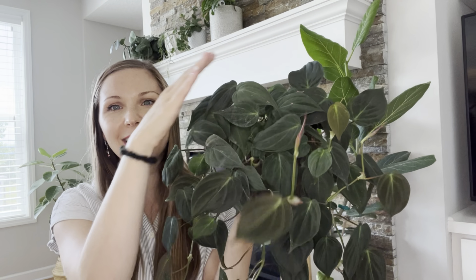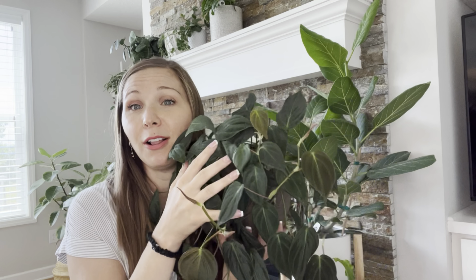My dad, shout out to my dad, he is always like, don't touch your plant, don't touch your plant. I'm all over them. I am all over my plants. I touch them, I take care of them. I want to see what's going on with the leaves.